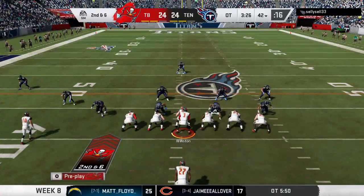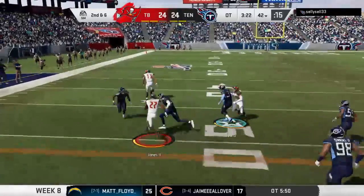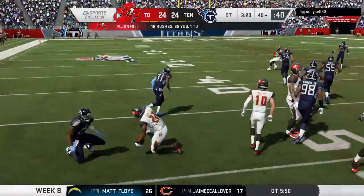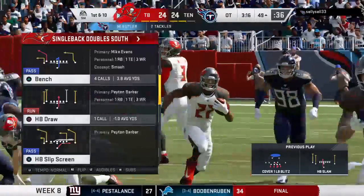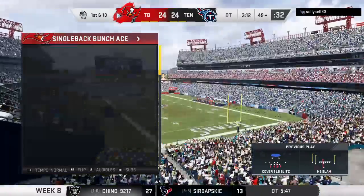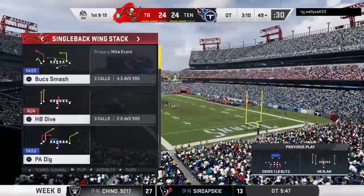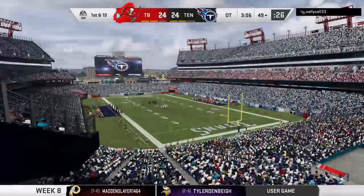We got to step it up. Watch twist. Watch twist. Again, it's Jones. And he'll get it into enemy territory just across midfield at the 49. 9 yards to pick up there, and it's a first down. And there we saw one of the downsides of blitzing during a rundown because sometimes you get out of your gaps. You don't fit the run quite as well because you're headed towards the ball carrier with abandon.